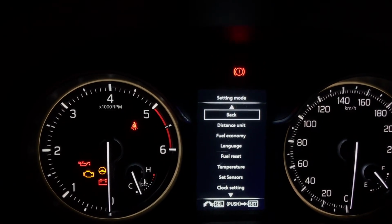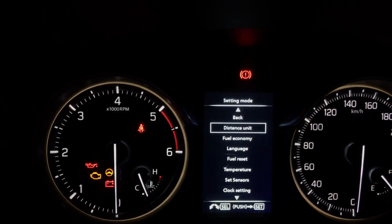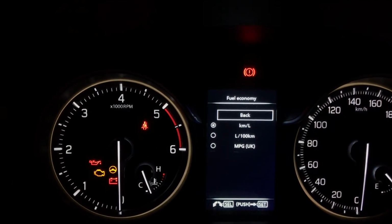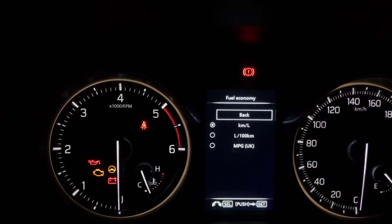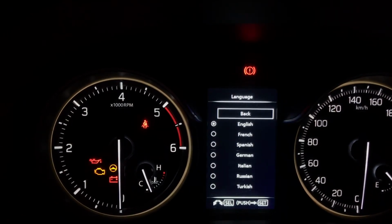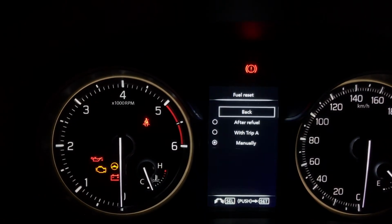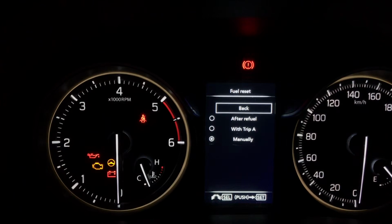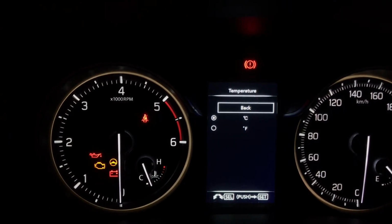The settings, now the instrument cluster. The distance, you can change the unit from kilometers to miles. And here the fuel economy details, I mean in kilometer per liter, or liter per 100 kilometer, or miles per gallon. And the language, you can choose the language: English, French, Spanish, German. Here you can reset the fuel economy system after refuel. Or with the trip A, manually you can set the fuel economy, I mean the fuel reset. The temperature you can change from degrees Celsius to Fahrenheit.